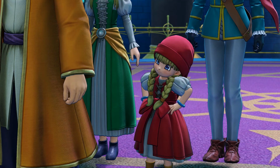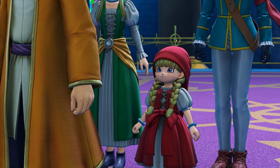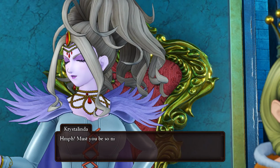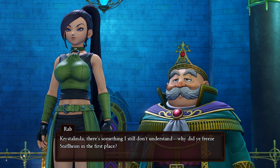She seems convinced, Snorri. Why not give Kristalinda one last chance? Very well. You are the ruler of this kingdom, Your Majesty. If that is your decision, we will gladly follow it. Must you be so nicey-nicey, Frisabel? You're making me look bad. Kristalinda, there's something I still don't understand. Why did you freeze Sniflheim in the first place?